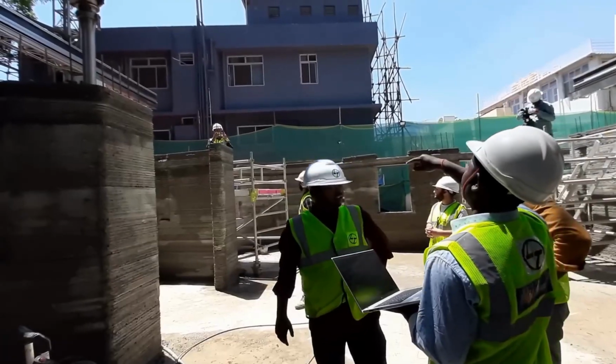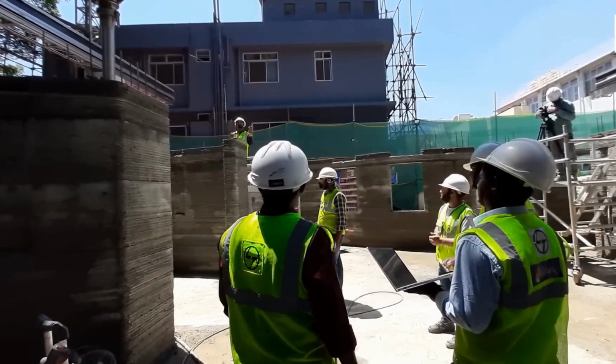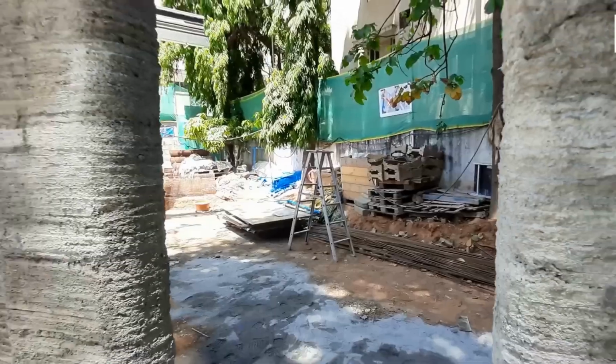The idea here is that everything is computerized. The whole drawing is given to the computer. You do it in 3D printing. You can do any kind of shape. I think that's the advantage in 3D. It's actually the architect's delight. You want to do any building, any shape you want. So we'll do that.